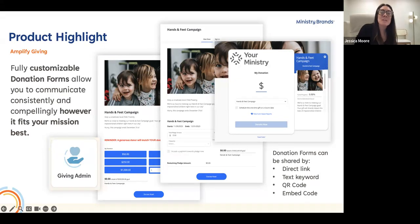We can. So some of those things you would implement on your website, on the giving page of your website. But as a reminder, what's even easier and faster is that you can implement some of these changes directly on your donation form through your Amplify or Ministry Brands giving portal. The forms are so easy to customize, y'all, and you can create different types of giving forms. So if your year-end campaign looks a little different than your rest-of-year campaign, I would highly encourage you to either create a new form or update your existing form to match the language you've been using for this campaign specifically.